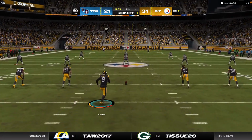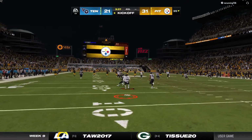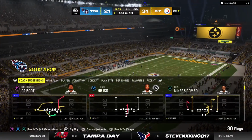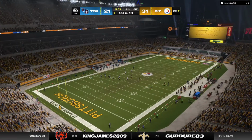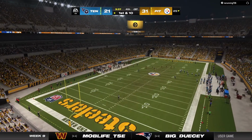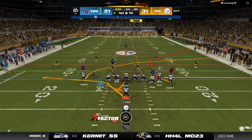Boswell now to kick it away after the touchdown. And they will not get a chance to return this one. It's through the back of the end zone for a touchback. The Titans offense set to begin the drive.